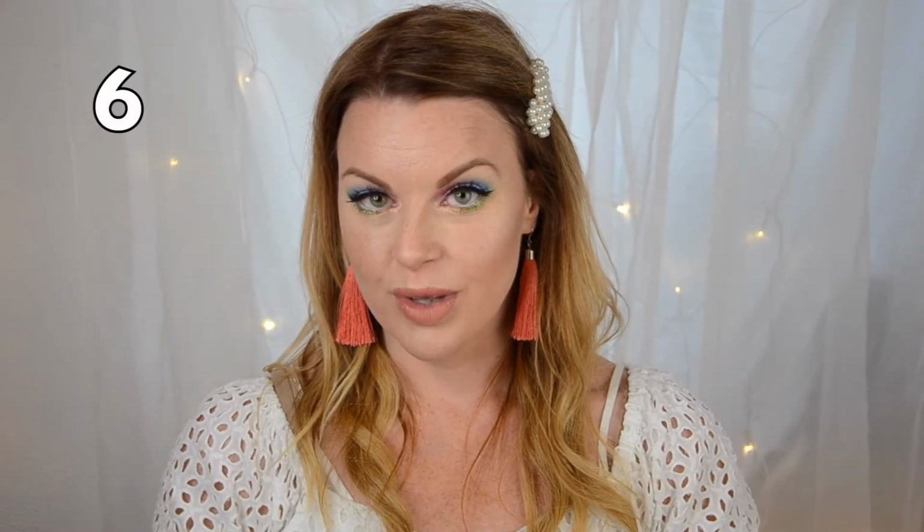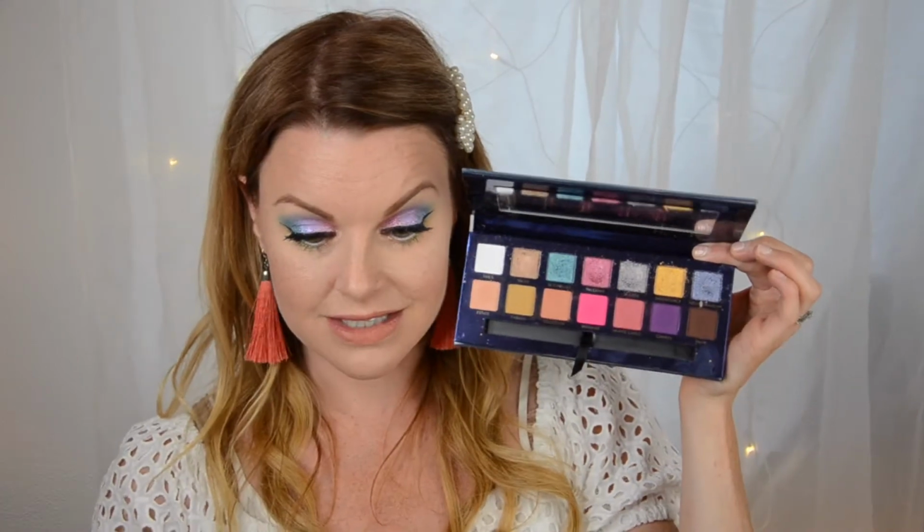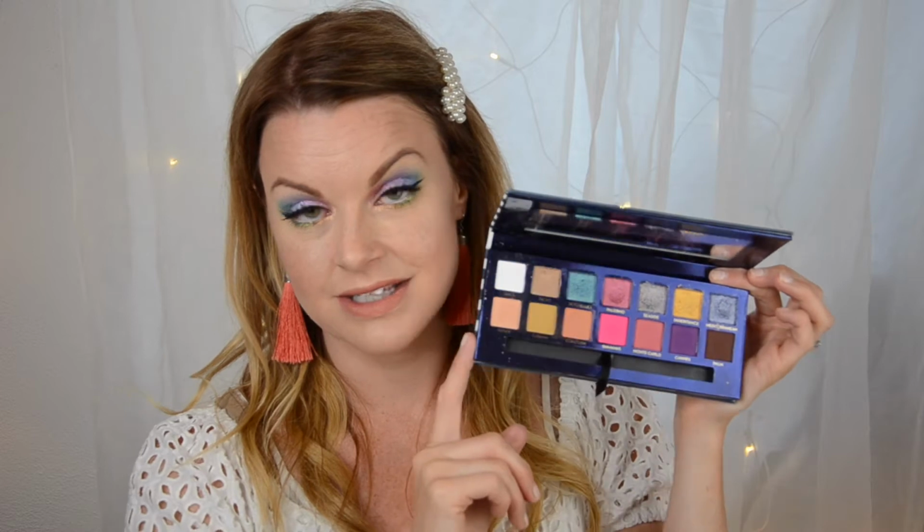Number 6, we have the Riviera palette by Anastasia Beverly Hills. So whoop, this is how it looks. It's absolutely gorgeous. I mean, look at this. This is my first Anastasia Beverly Hills palette. I haven't been that excited about Anastasia Beverly Hills.